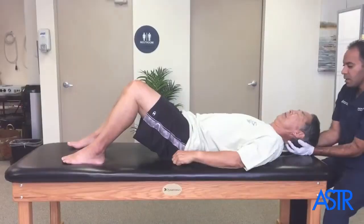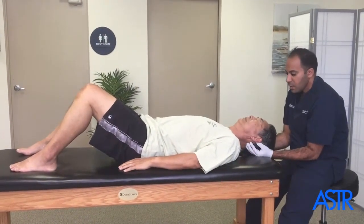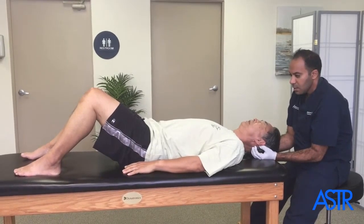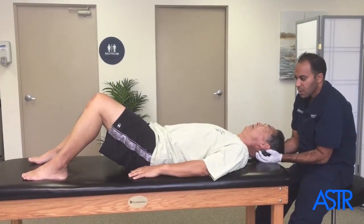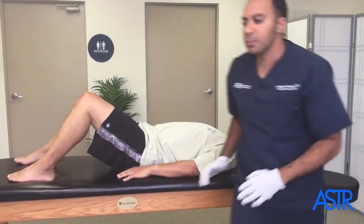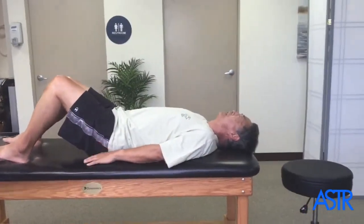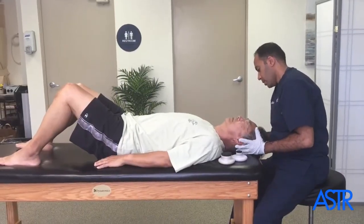So let's lie on your back, head here. Relax. Let me know if you feel any discomfort. You feel all this tightness here? Yeah, it feels tight when you're pressing. And make sure it's pain-free. Relax. Have you had any head trauma? None to speak of. No significant trauma. Make sure it's not painful.